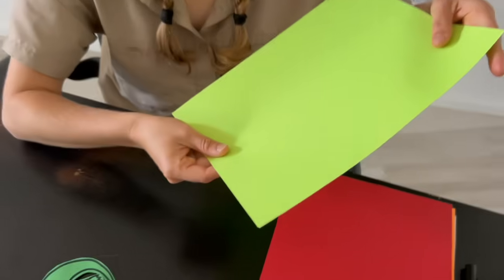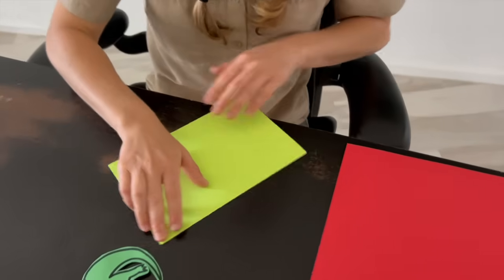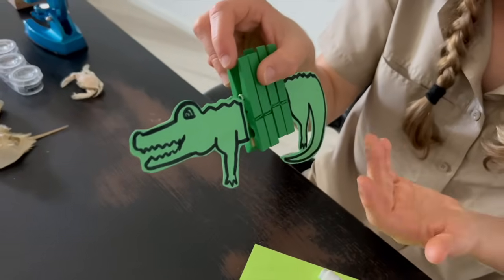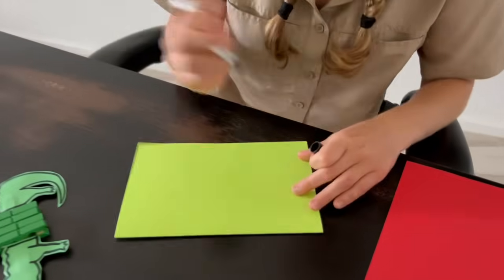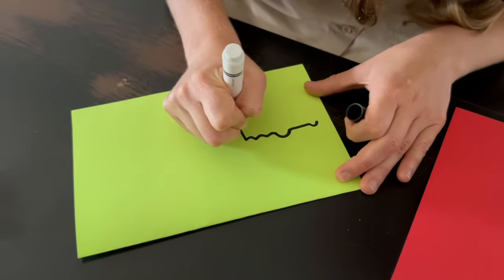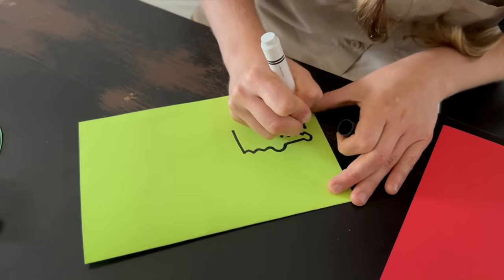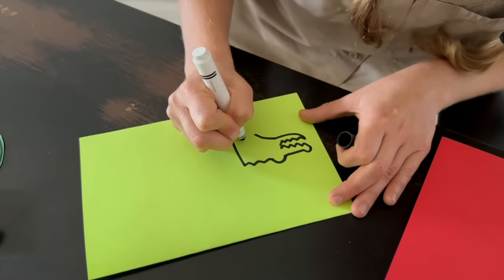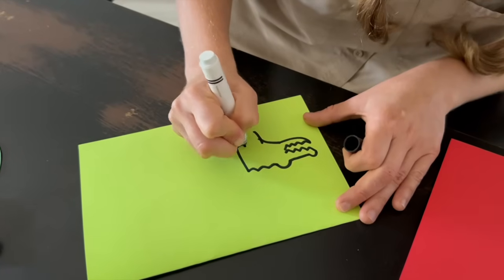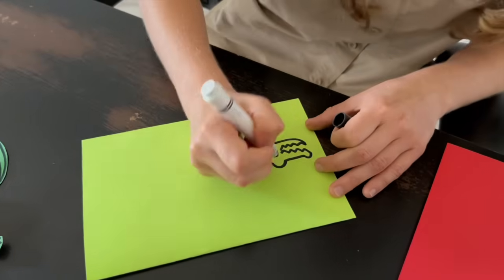Let's get to work. So, start out, pick out your construction paper, whatever color you like, fold it in half. And now you get to be creative. You can draw your alligator or crocodile. Just remember to draw them in 2 separate sections so there's room for the popsicle stick to go in between. So I'm gonna draw a little nose. There's his teeth. And remember, they have kind of small arms. Oop. And 5 fingers. And there's the top half.